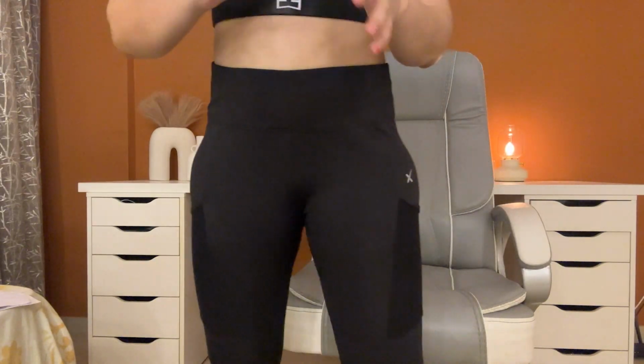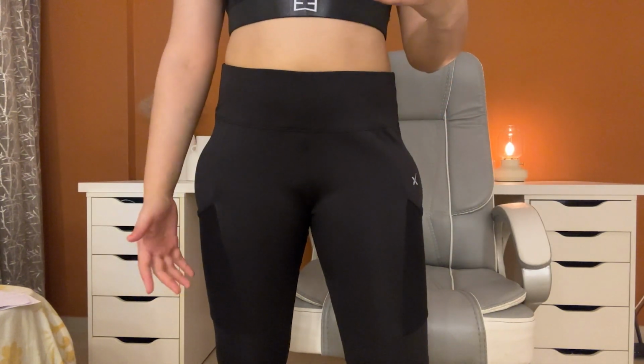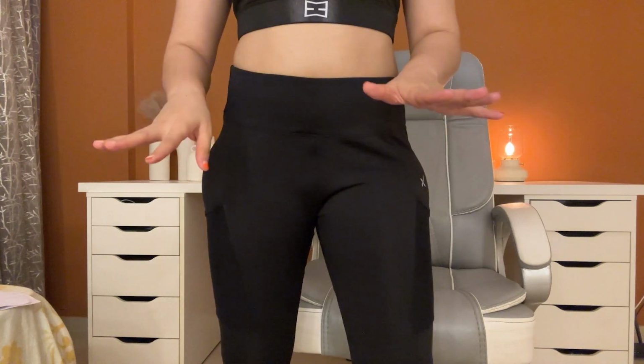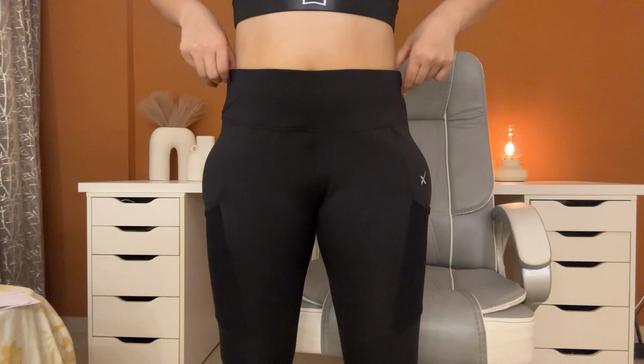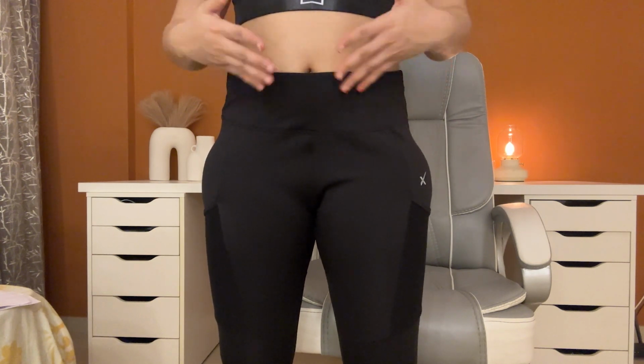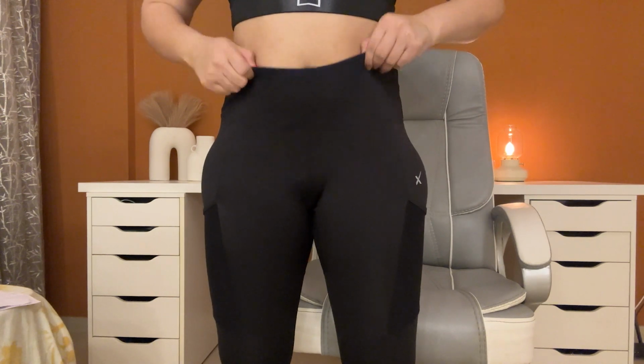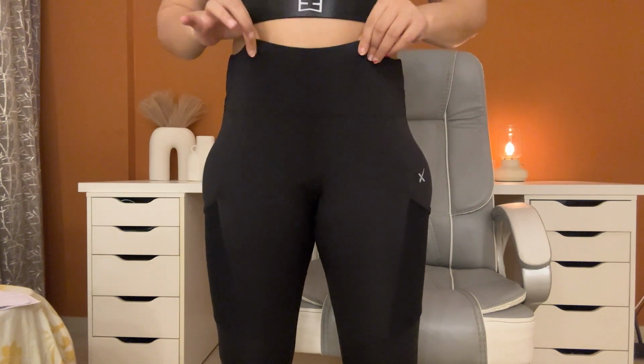Alright, now coming to the pair of leggings that seems to be everyone's favorite. Unfortunately, it isn't mine for a few reasons. Number one, this waistband is quite mid-waist, it's not a high rise, so I don't like my leggings ending here. I like them ending a little bit higher.